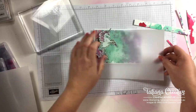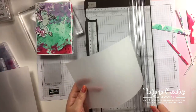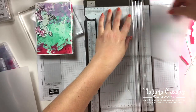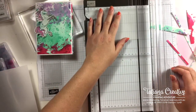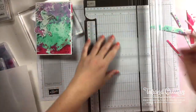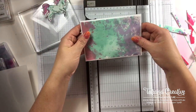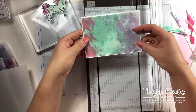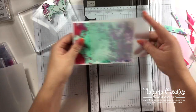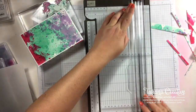And so let's trim the vellum down first. I'll trim it down to the same size initially, and then I want to do a bit of a border. So that's the initial same size there. And I cut 1 centimetre off. That'll give us another nice border.